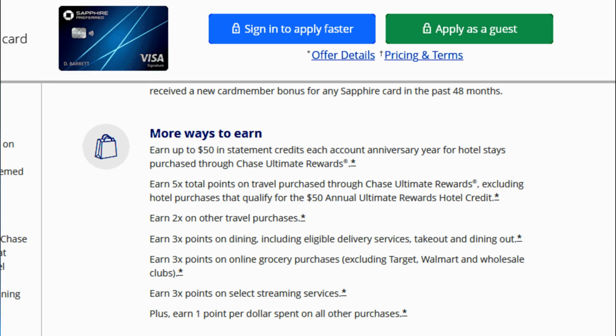But even if you chose the Chase Sapphire Preferred as a standalone card, not a bad choice. 3 points per dollar on dining, 3 points per dollar on most streaming services. You're going to get enhanced rewards on travel depending on how you book it, whether through the Chase Travel Portal or other travel that you spend on the card. You have a potential $50 hotel credit if you book through Chase Ultimate Rewards.